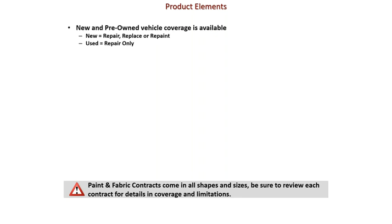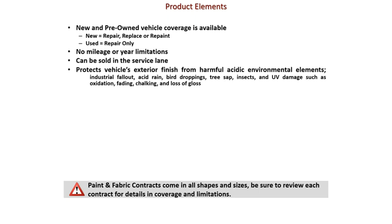So let's learn about the paint and fabric. New and pre-owned vehicle coverage is available. New is repair, replace, or repaint. Used is repair only. There are no mileage or year limitations, really. It can be sold in the service lane as well.